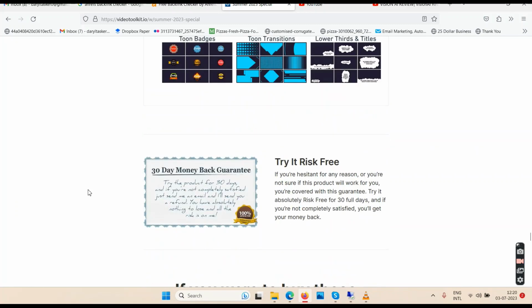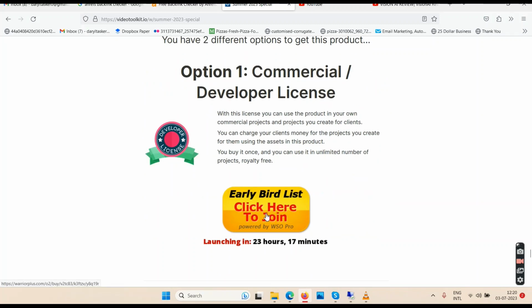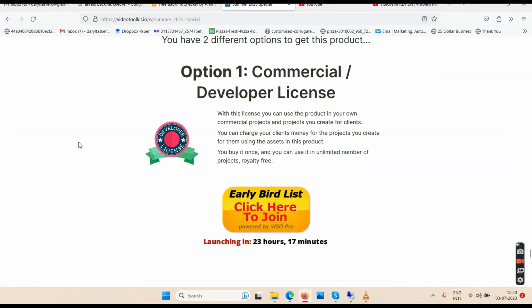You have 30-day money back guarantee, so you can try risk-free. And then these are 2 licenses for you. So if you were about to buy them in total separately, then this is what it will cost to you. But if you buy this right now, this will cost you only $27. Okay, so they're giving you 6 in 1, $27.